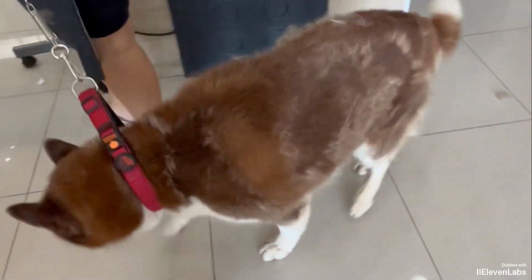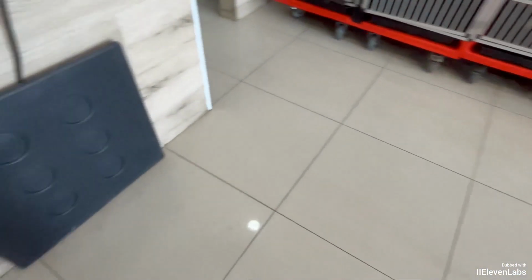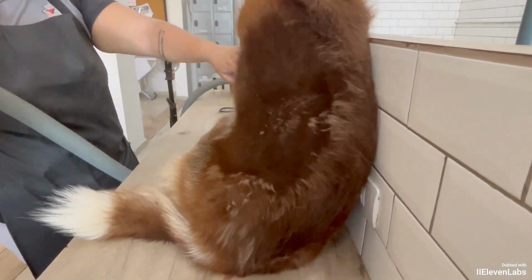Follow the service on this husky that's really in need of a groomer session. By the end of the video, you will be surprised, because this is going to be an incredible transformation. First thing I'm going to tell you is that this handsome guy arrived with a lot of dead fur. In this case, he doesn't go straight to the bath.